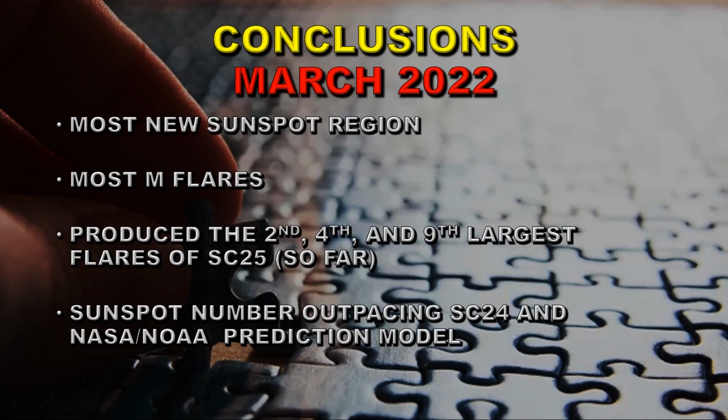So what conclusions can we draw from all of this data? March produced the most new sunspot regions of any month so far to date. It produced the most M flares. It produced the second and fourth and ninth largest flares of solar cycle 25 so far. The sunspot number is outpacing solar cycle 24 and the NASA NOAA prediction model. So it seems very likely that we're going to have a larger cycle than was thought about before.